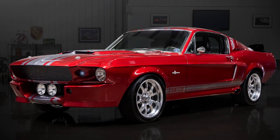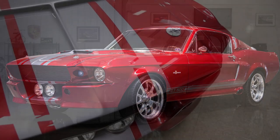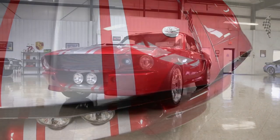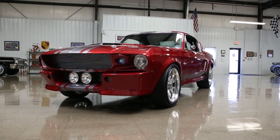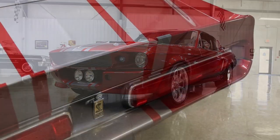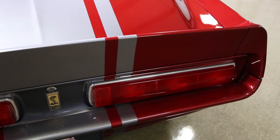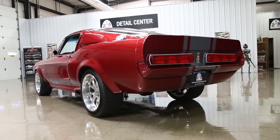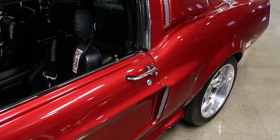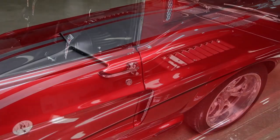So, talking about the exterior of this vehicle, as I mentioned earlier, it's very, very hard to find Eleanor Mustangs that have outstanding bodywork. This car is about as good as it gets as far as bodywork is concerned for the Eleanor body kit. So to talk about, first of all, the front nose is absolutely beautiful. It aligns perfectly with the front fenders. The hood opens and closes. It's got great gaps. So that is definitely something that I would brag about.